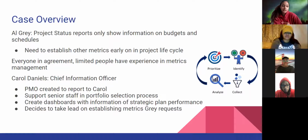Carol Daniels, who's the chief information officer, has a project management office that is created to report to her and support senior staff in portfolio selection processes. They also create dashboards with information of strategic plan performance, and they decide to take the lead on establishing the metrics that the CEO is requesting.